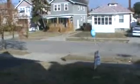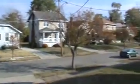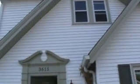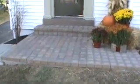Let's go on outside. It's a nice quiet street. New landscaping. House has newer roof and siding. New driveway. New pavers.